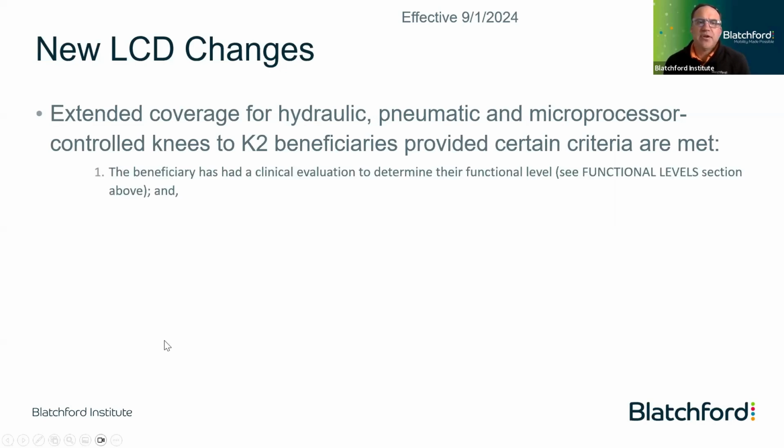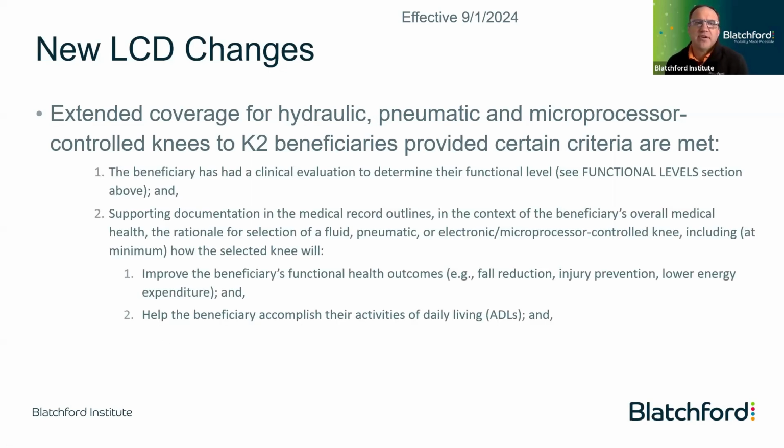Basically what they did is they've got all this criteria, and you've got to meet this criteria. And first off, the beneficiary has had to have a clinical evaluation to determine their functional level. And then second, supporting documentation in a medical record has to outline, in the context of the beneficiary's overall medical health, the rationale for a selection of fluid, pneumatic, or microprocessor knee, including how it's going to improve their functional health outcome, like their fall reduction or lower energy expenditure, and then also how it's going to help them accomplish their activities of daily living.